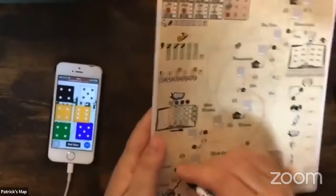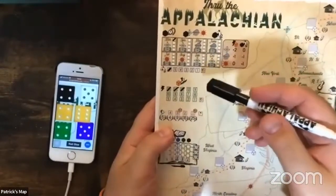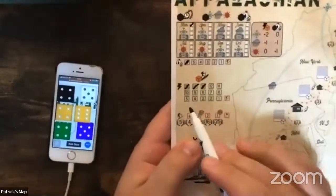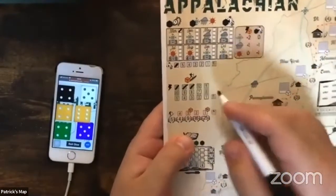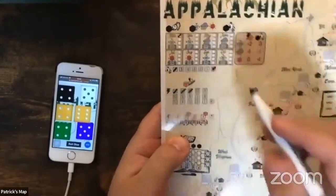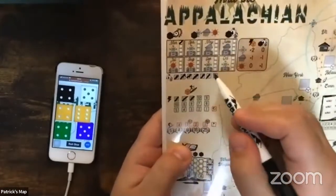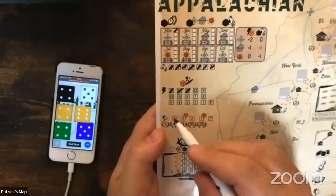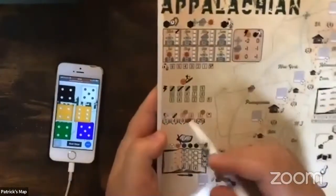A couple things that are worth mentioning. The reason why it's important to manage your water and your energy is because you can lose morale. There's a track here in red that is your morale track. If you ever cross off on your water track or on your energy track, this little symbol on the right, say if I have all my water consumed and then I have to cross this off, I would lose one of my morale. So I would have to cross one off here. I erase this completely, so I'm starting fresh, but I've lost a morale.